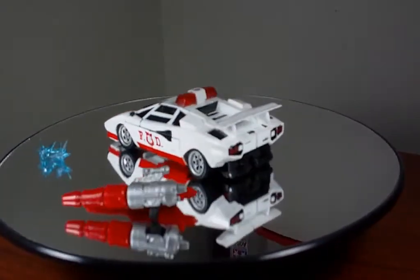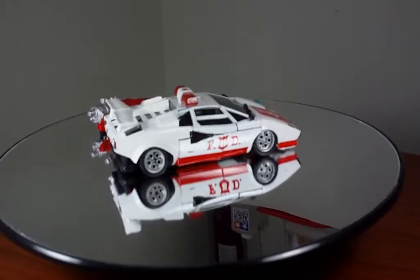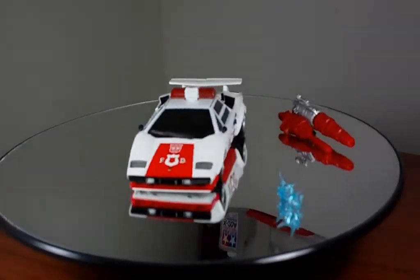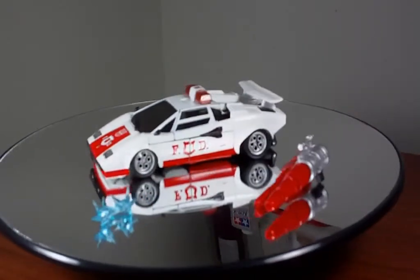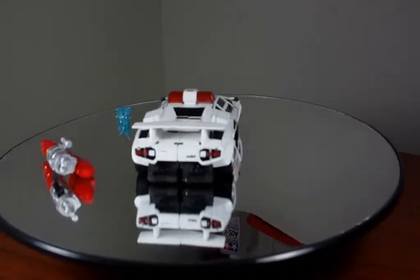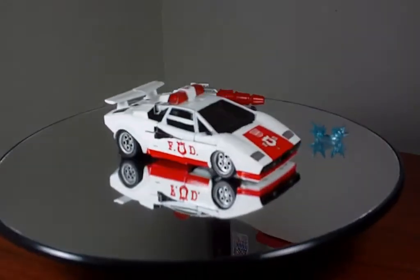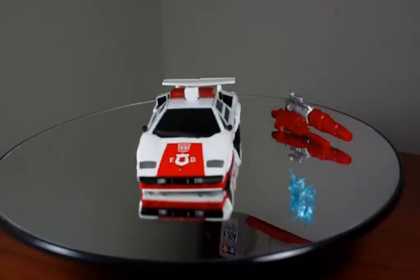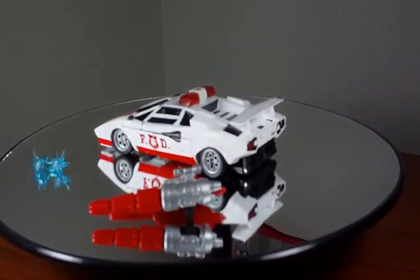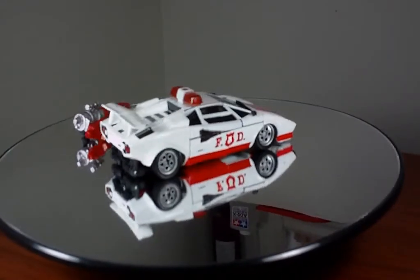Now, taking a look at the vehicle mode, as far as I'm concerned, as well as most other people who have this figure, it's basically one of the best looking Transformer vehicle forms to date. The big reason for that essentially is TakaraTomy has acquired the license to use the Countach design. That basically guarantees vehicle accuracy in this toy form, and for all intents and purposes, this is basically a replica of the car in, again, 1/30th scale.